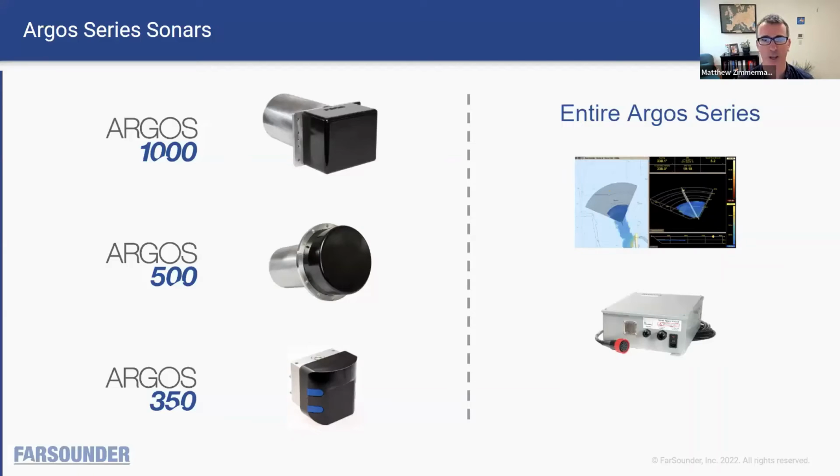You know, this gives us a pretty good idea of how all of this comes into our helm. Can you tell us a little bit about what the hardware looks like? How is it installed in our boats? Sure. Another great question. So we have 3 models. They are the Argos 350, Argos 500, and Argos 1000 that I'm showing here on the left.